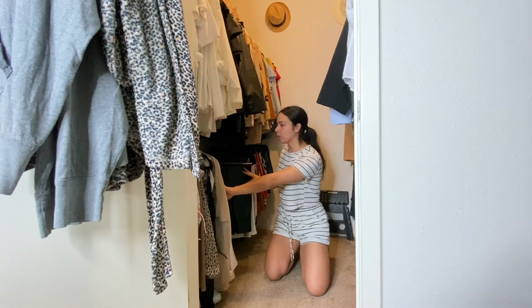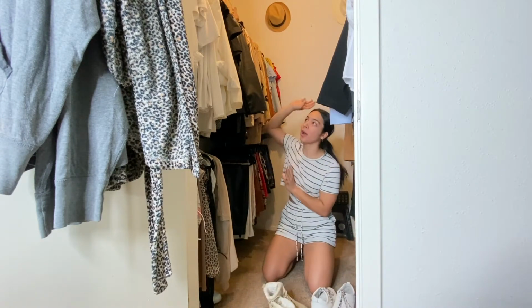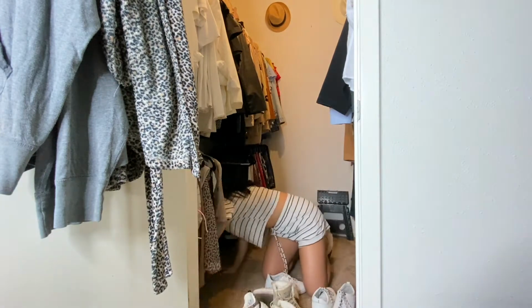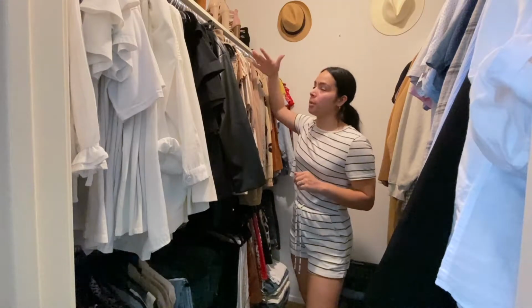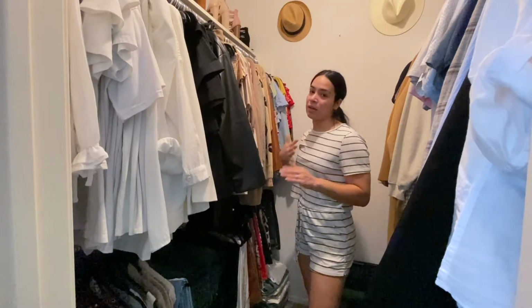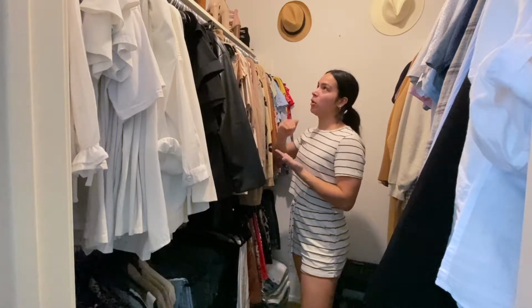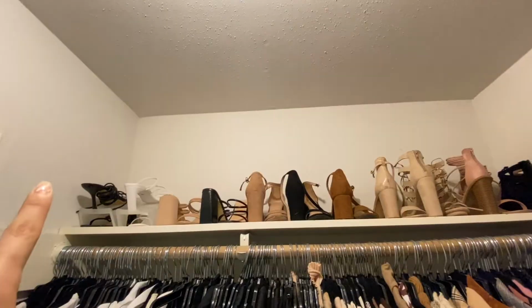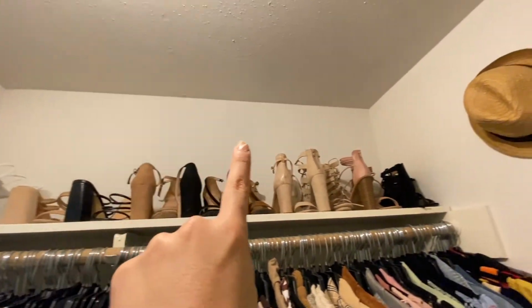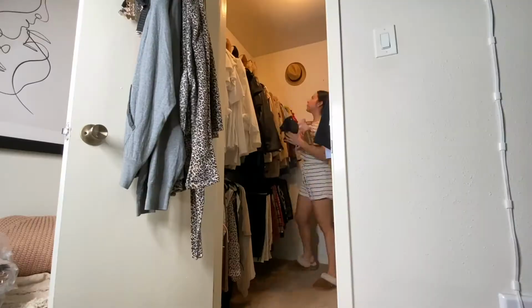Now that the jeans have been pulled out from this area, I'm just gonna quickly take out all the shoes. That way I can see how many shoes I have to store up on the shelf. All the shoes that you see up here on the top shelf, I am going to take those down and then put them in these boxes and hope that I can stack them all nicely on top of each other to utilize some of the space up at the top. As you can see right now, there's a lot of wasted space right here, and I feel like stacking some boxes could really help fill that space up.